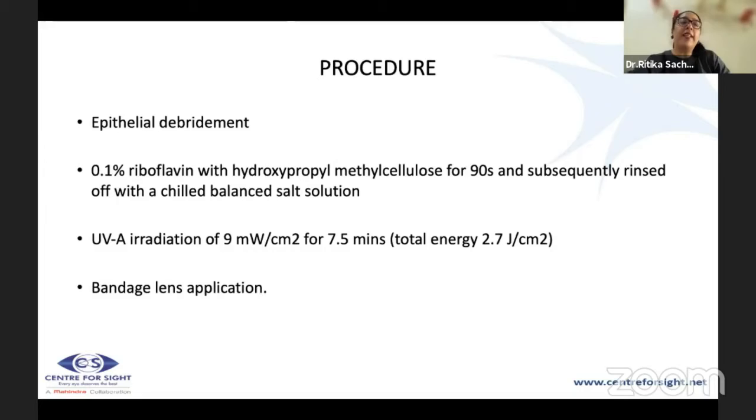We debride the epithelium. The soak time can vary from 15 minutes to 90 seconds, depending on the riboflavin that you use. And like I said, the energy that you use is about half. Here, we normally use 9 milliwatts for 7.5 minutes. You can use 18 milliwatts for 3 minutes or 30 for 90 seconds. But this is an energy setting that we are comfortable with.